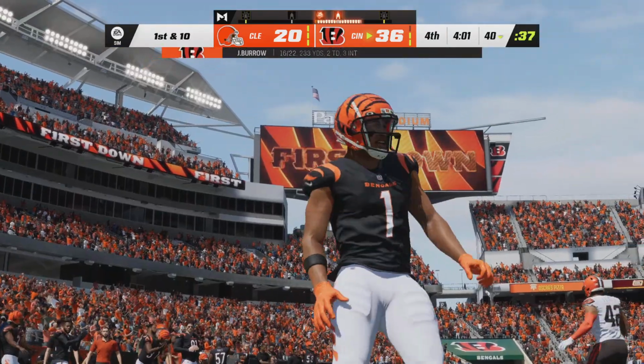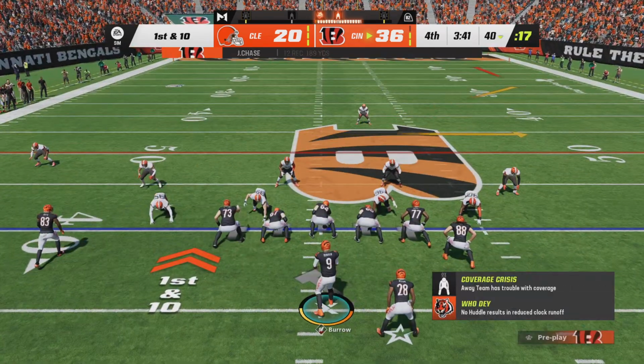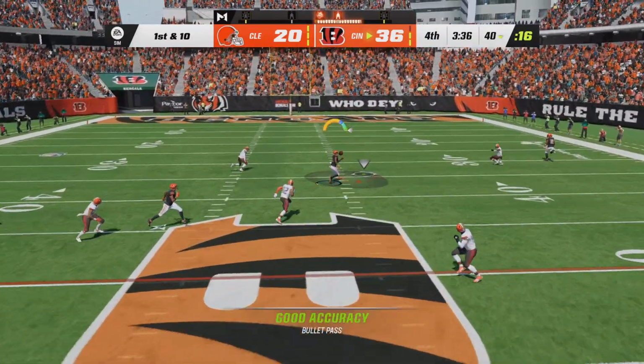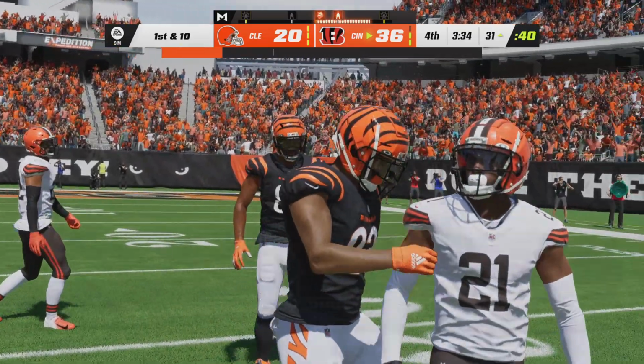And down he goes, but he takes it up to the 40. So quickly all the way up at the 40-yard line. They go play action with Burrow. And that one caught downfield by Boyd. And he takes this one down almost all the way to the 30.